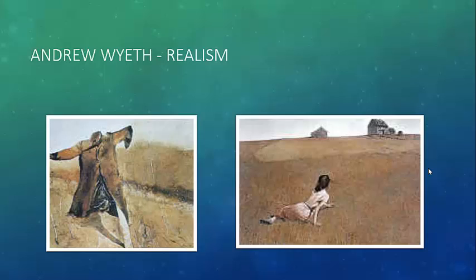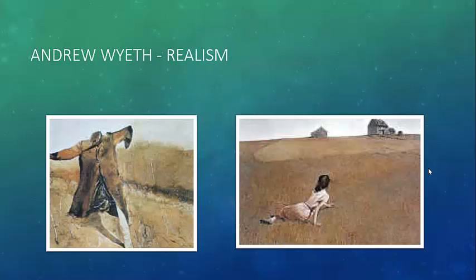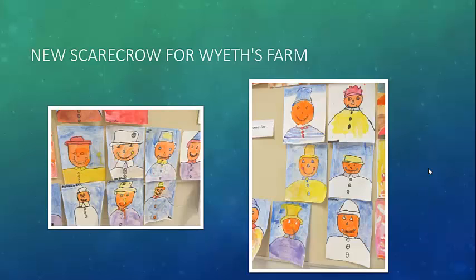The picture on the left is called The Scarecrow, and we focused on that one a lot because I had the kids make new scarecrows for Mr. Wyeth's farm, and they got a kick out of that, thinking that this old scarecrow here didn't even have a head, and here they're making a new scarecrow for him. And then I like to put everything up on bulletin boards so that the other kids can see what the other grades are doing, and I usually put a little tidbit about the artist and about how we did this.